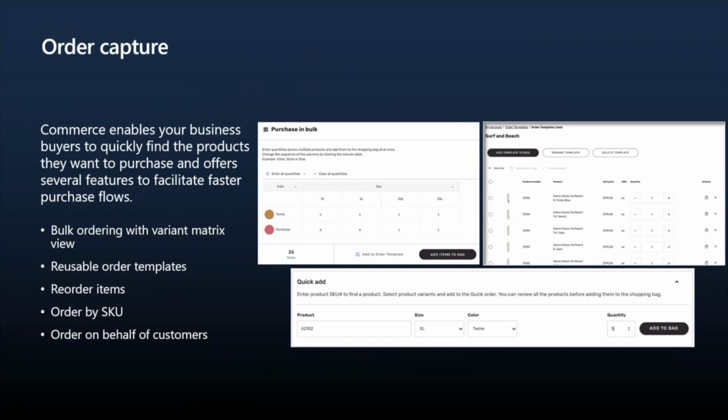The last capability on this slide is around ordering on behalf of customers. All the capabilities that you see are available for the business buyers, but you can also enable your own employees, the account representatives or the customer service representatives of the selling organization, to log in on behalf of the business buyers and then create order templates or place orders using all these controls. So your employees can also do that.